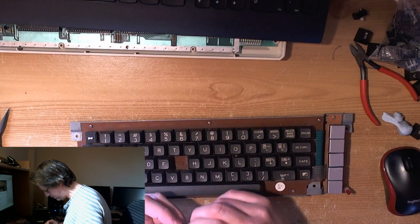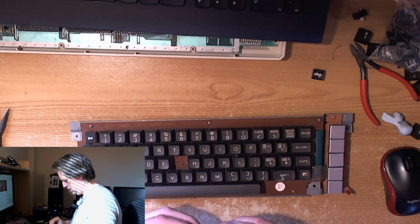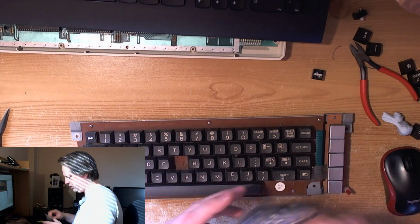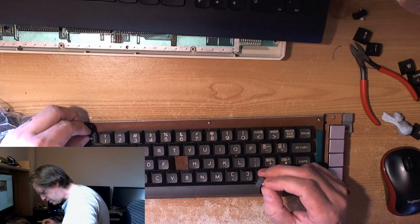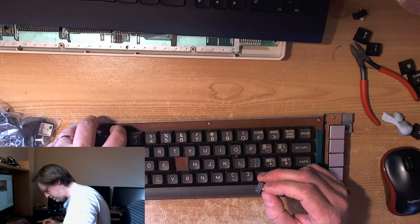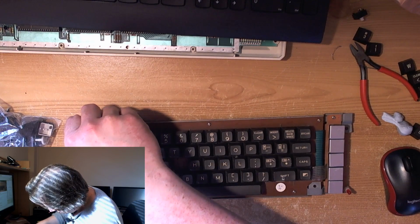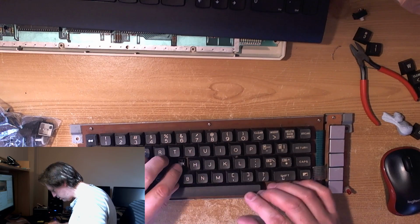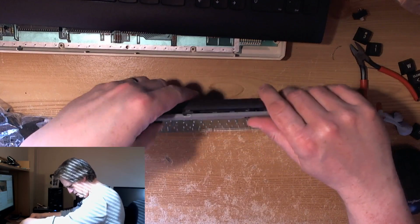I wonder if any... Will an AWC switch fit this board? Because it's going to be absolute... Well, actually, these are pretty wobbly switches. I don't think it's going to be... Nah, it's too bad. It's good enough. We'll put that on. Yeah, cherry switches, man. Wow. That's incredible. They are rare.